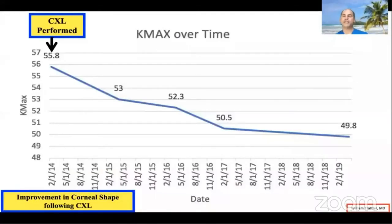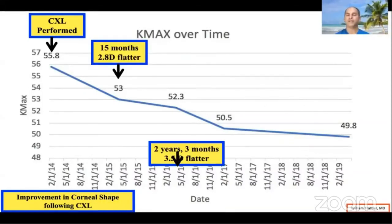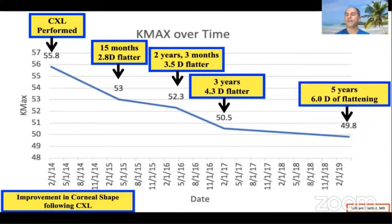Now, what's interesting is that if you look over even more time periods, you see even more flattening. So this patient had cross-linking performed in 2014. They were part of a clinical trial. At 15 months, they were significantly flatter, but every time they kept coming back, they kept getting flatter and flatter. So over 5 years, they had 6 diopters of flattening.